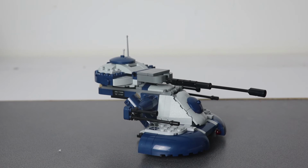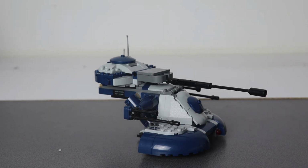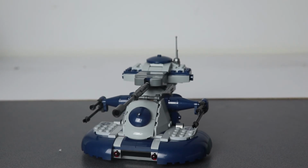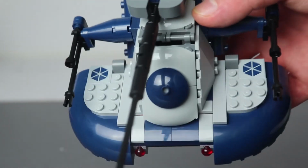Let me see. Two times 1 by 3 by 2, both bricks in dark blue, which fit very well and have a good shape as well. And it comes with only two stickers, which is a nice note as well. It's definitely right here, and it has two stickers right here.